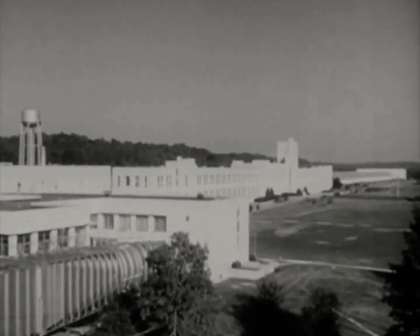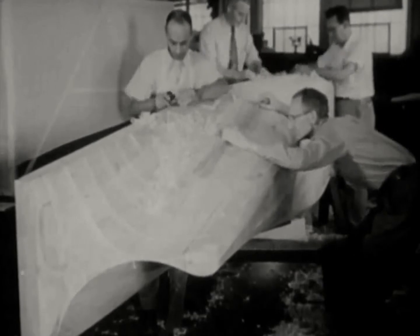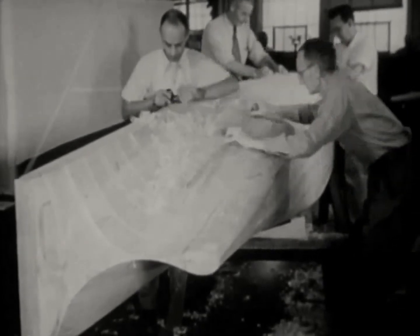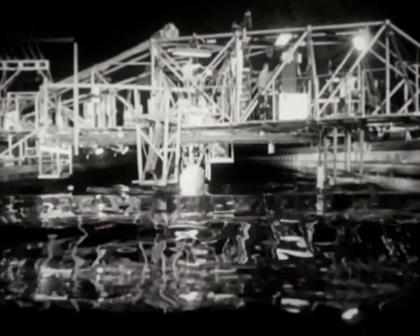The David Taylor Model Basin, situated 12 miles northwest of Washington, is the largest and most complete model basin in the world. Here in the woodworking shops, scale models of ships' hulls are produced. In this, the world's largest model basin, our ship's models are tested.